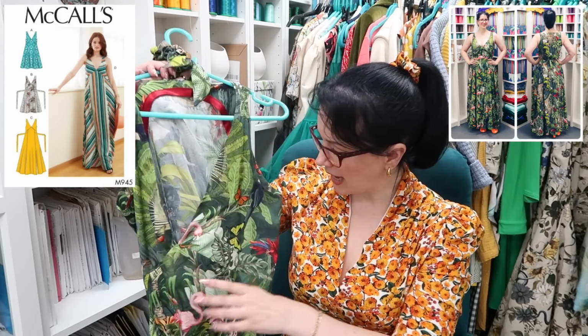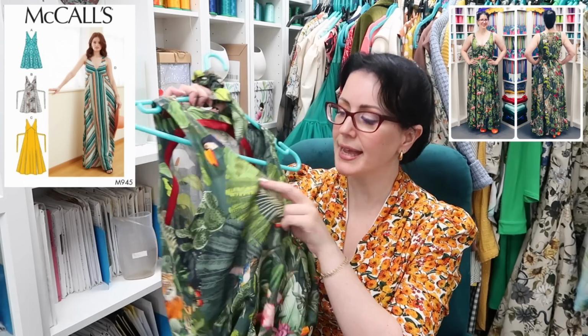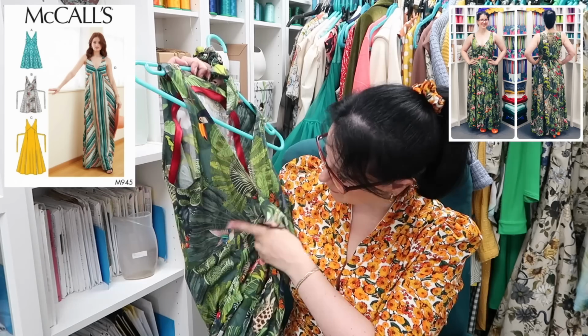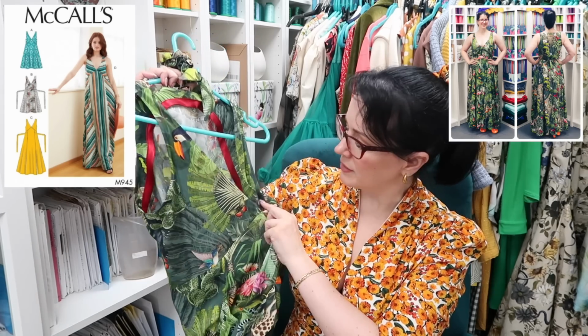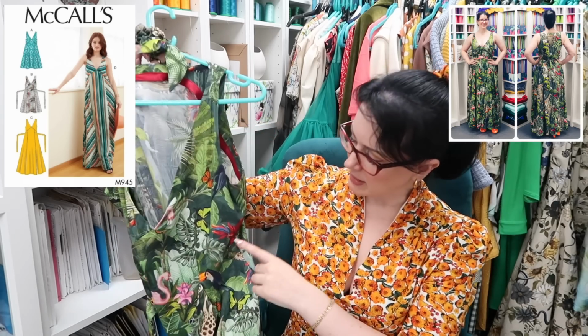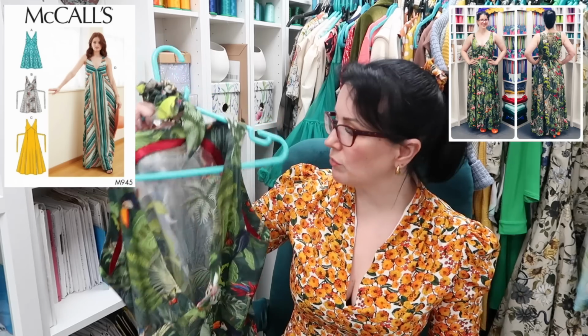The 2 front bodice panels are actually cut on the bias, so I aimed for as few animals as I possibly could get. So I think this one is a butterfly, a little toucan up here, a hummingbird or a parrot, and a butterfly, and then this side we've got the back end of a toucan, the side of a parrot, and a little bit of a flamingo at the front there.